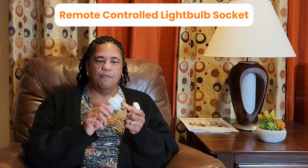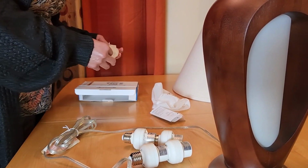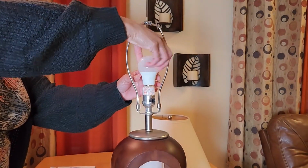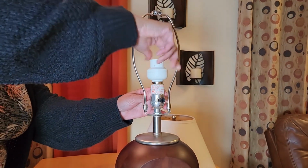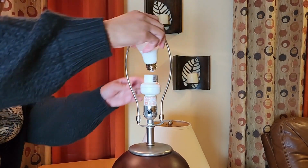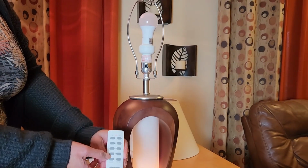So this next one works in a similar way in that it has a remote control. It comes with 4 of these little light sockets here, 1 through 4, and has two remotes. And how we want this one is I'm going to turn it on, and then we're going to take our light bulb out. We're going to put one of these in, and we are plugging it into number 4. And you can see that it's on with the red dot. We're going to put our light bulb in. Control it with 4. Turning it off. Turning it on.